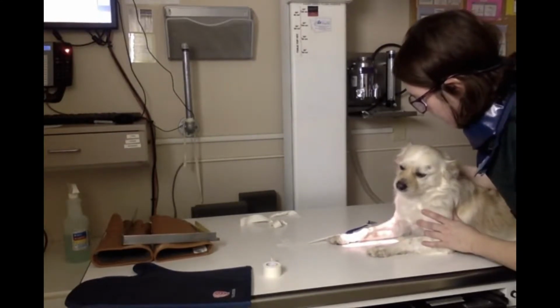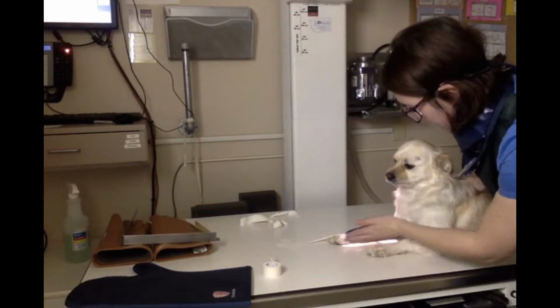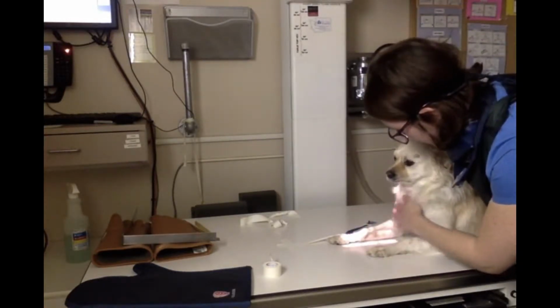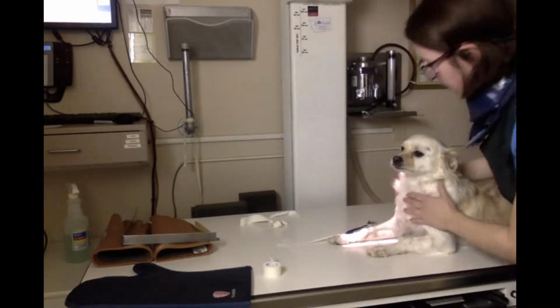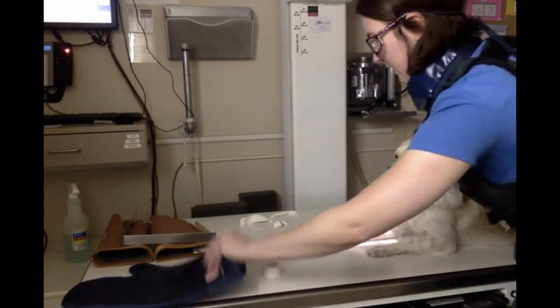Alright, so Mr. Zico here is being a very good boy. I have his paw taped, and I have everything collimated in so that it'll still get his stifle joint and his elbow joint, but it's collimated in as closely as I can. That allows the marker to still be in here.